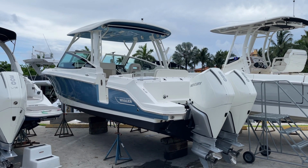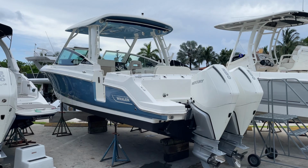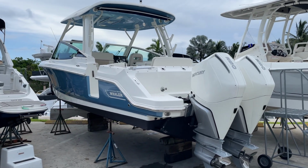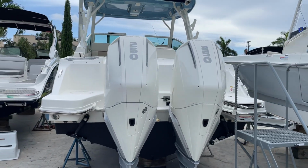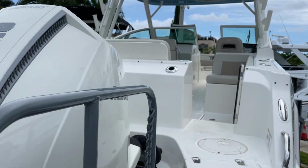Today you're looking at a beautiful 2021 Boston Whaler 28 Vantage trade-in, and a beautiful Abaco blue painted hull. Such an awesome boat. Tons of equipment on this one. Pair of 250 V8 Mercury Verados with the joystick system.